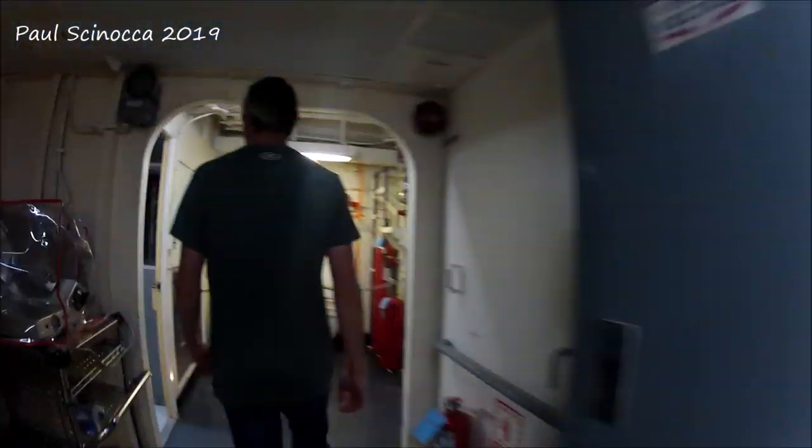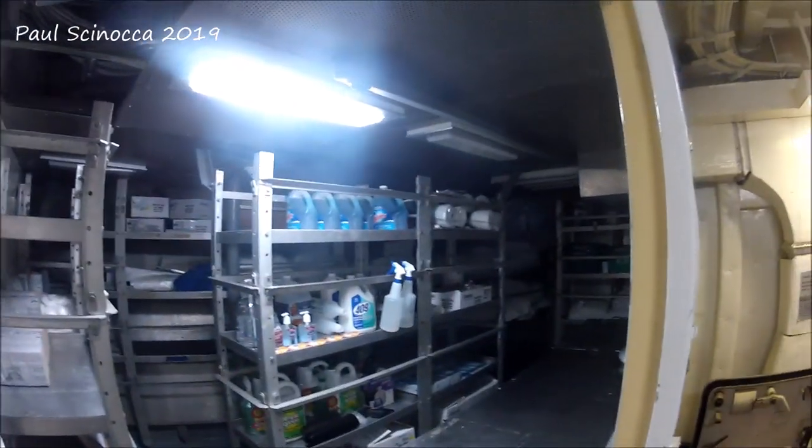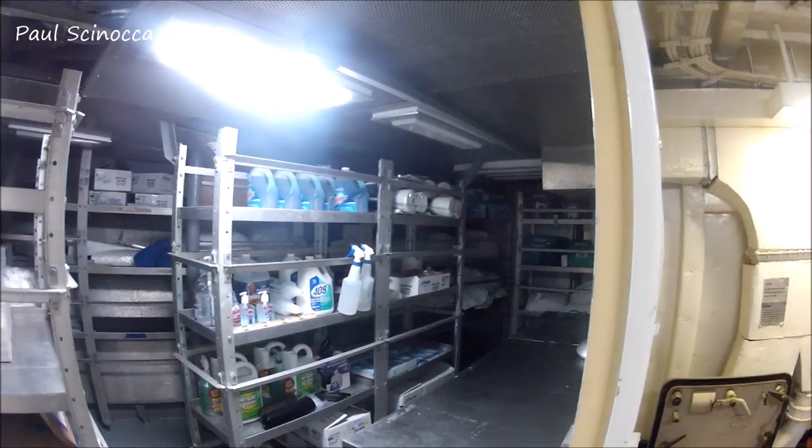This is all freezer, of course. So we've got two storerooms. We've got dry food storage over here, and then this is all just supplies like paper towels, toilet paper, bed sheets, stuff like that.